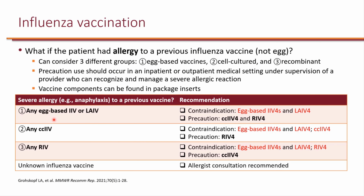So for the first group, those who have an allergy to egg-based influenza vaccines, any egg-based vaccine is contraindicated for these patients. However, they may receive a non-egg-based vaccine, so either a cell-cultured or recombinant. Now, again, this has nothing to do with eggs. This has to do with allergy to an egg-based vaccine.